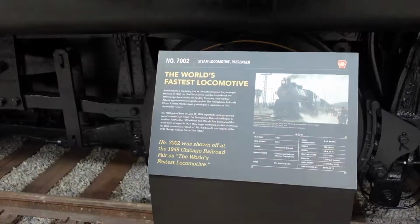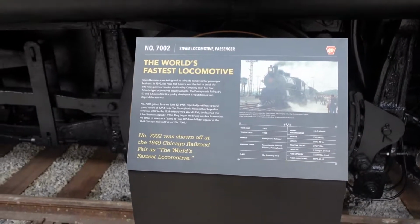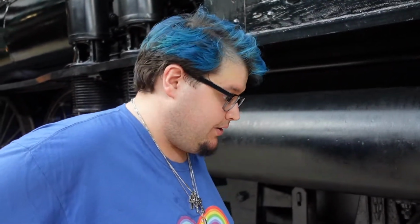Number 7002 gained fame on June 12th, 1905, reportedly setting a ground speed record of 127.1 miles per hour. Wow.